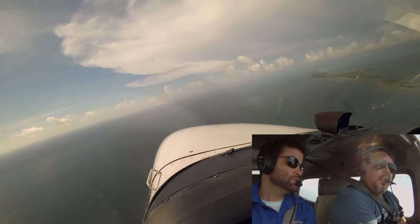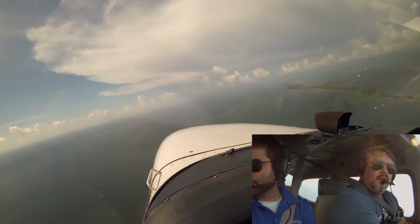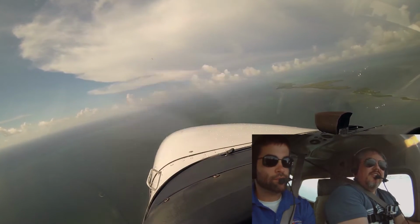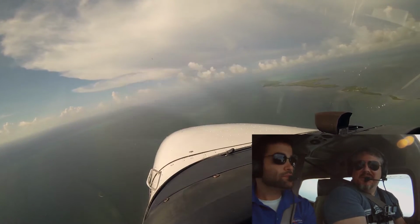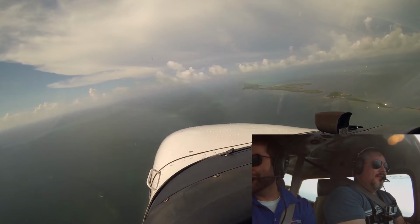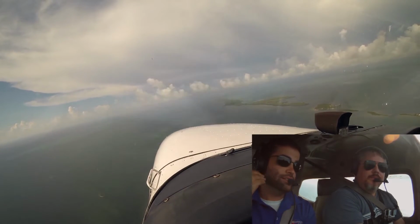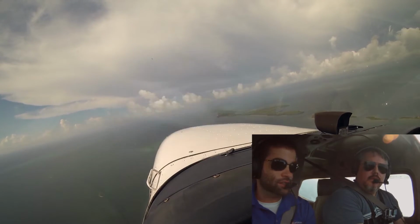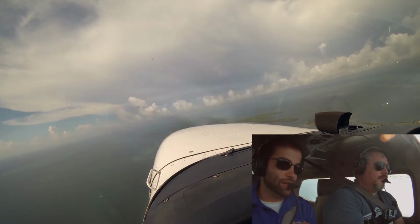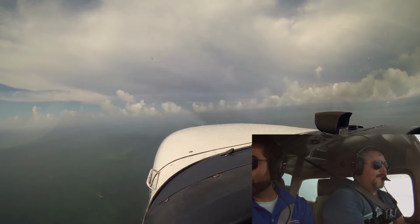Pretty simple, right? Yeah. Probably the easiest maneuver you'll do on the check ride. A little disconcerting at first. Yeah. Especially when you're over water. Yeah. But we're going to do one more, and I want you to get that nose down a little bit quicker. Remember, you've got to get down quick for some reason or another. Right. So pull that power out, get that nose down, get right up to 120, and get those turns going.